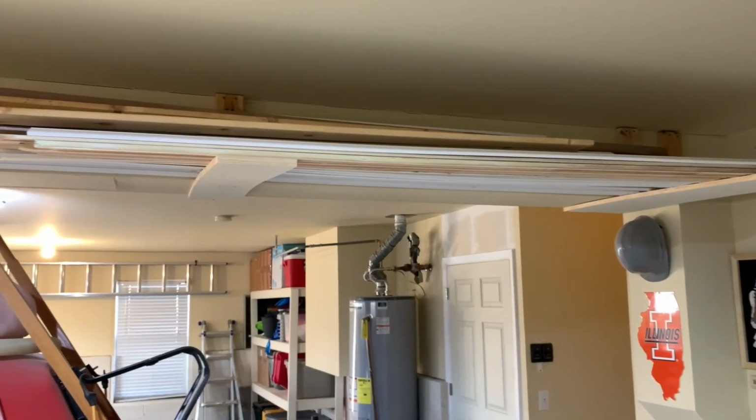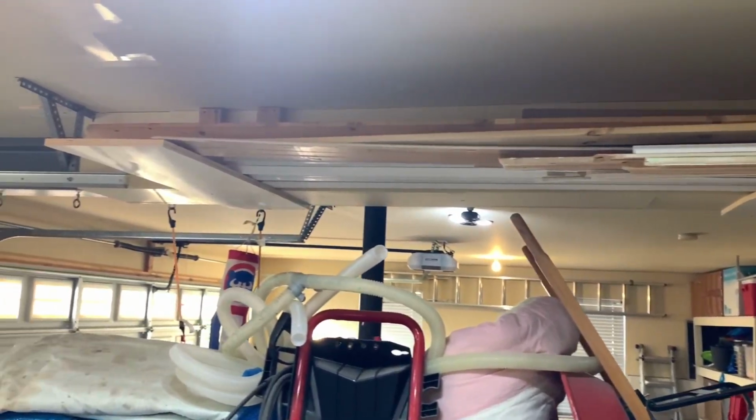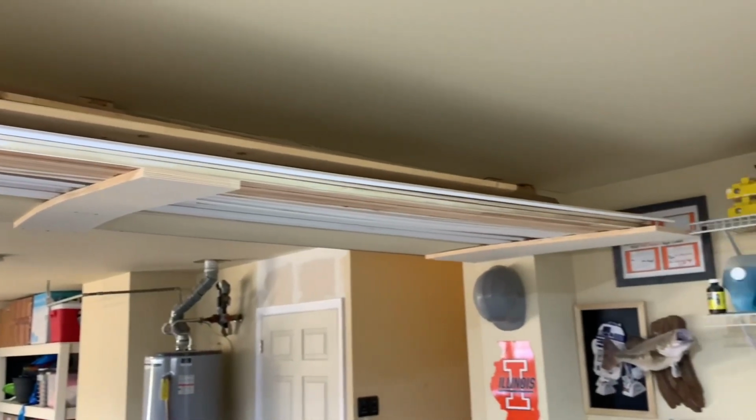Above this, I have yet another area to store lumber. If you've seen any of my previous videos, you know I love trim carpentry, so these are where I keep my longer pieces of molding. As you can see, I need to reinforce these brackets, and maybe that wall I talked about earlier will help.